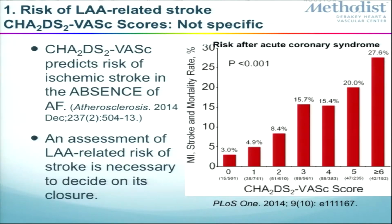But again, going back to how do we know that a patient is going to benefit from stroke prevention strategies, the CHA2DS2-VASc score, what I want to emphasize here is that the CHA2DS2-VASc score is non-specific. It's non-specific for appendage-driven risk of stroke. It's not even specific for atrial fibrillation. So we use this all the time to indicate blood thinners in AFib.